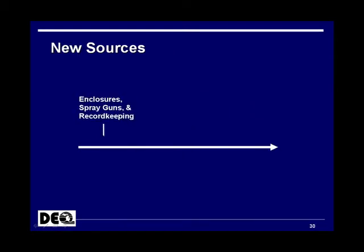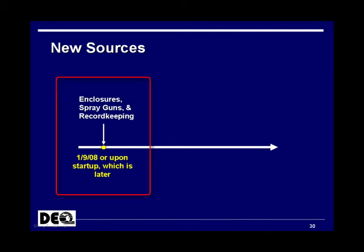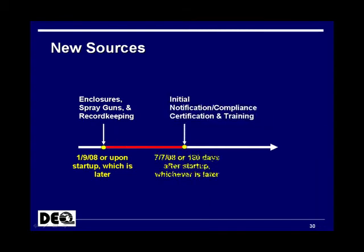For new sources, you are supposed to be in compliance with the enclosure requirements, spray guns, and record keeping by January of 2008 or upon startup, whichever is later. The notification, certification, and training deadline was July 2008 or 180 days after startup, whichever is later.